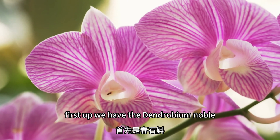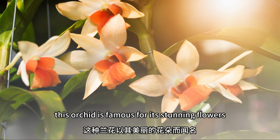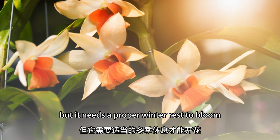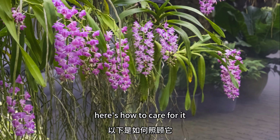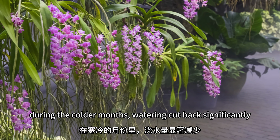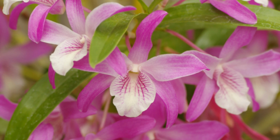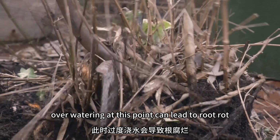First up, we have the Dendrobium nobile, also known as the noble dendrobium. This orchid is famous for its stunning flowers, but it needs a proper winter rest to bloom. Here's how to care for it during the colder months. Watering: cut back significantly. Water only when the canes start to shrivel slightly, about every 2 weeks. Overwatering at this point can lead to root rot.